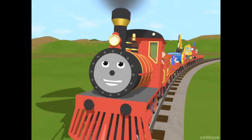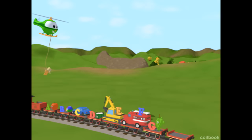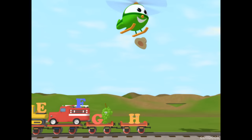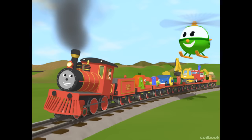Hello, letter H. Don't forget the hat. H is for hat. And H is for helicopter. Let's go find the letter I.